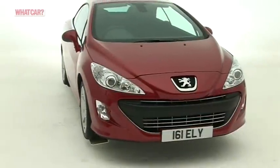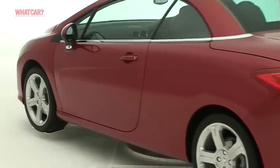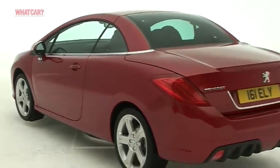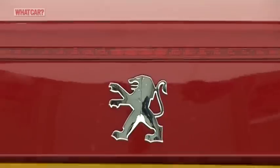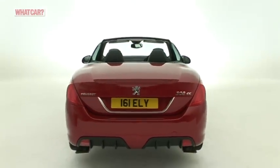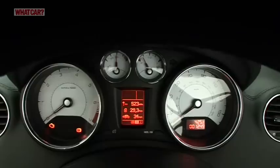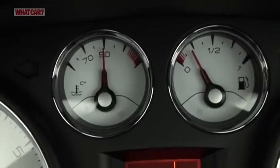The 308cc is competitively priced against its rivals, but the large discounts once associated with Peugeot aren't as apparent now. What's more, CC resale values have traditionally been a little lower than those of the hatchbacks they're based on because of their more limited appeal. Daily running costs shouldn't be too punishing, though, with all versions giving excellent economy.